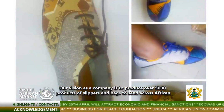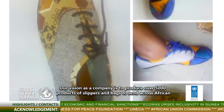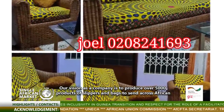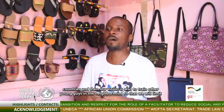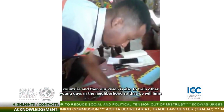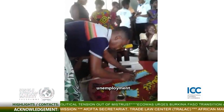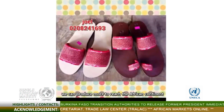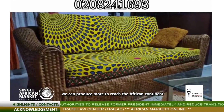Our vision as a company is to produce over 5,000 products of slippers and bags to send across African countries. Our vision is also to train other young guys in the neighborhood so that we will limit unemployment. With the help of bigger industrial machines, we can produce more to reach the African continent.